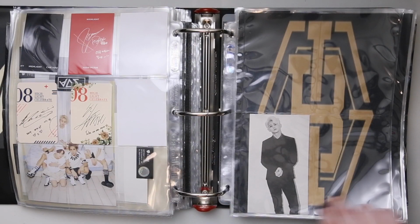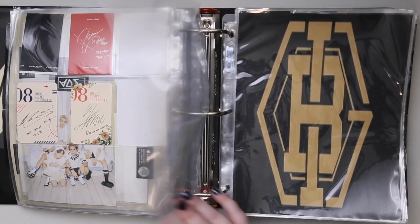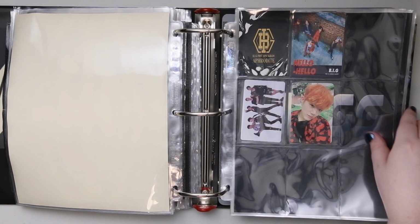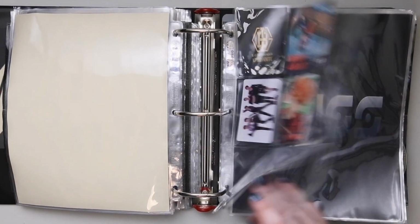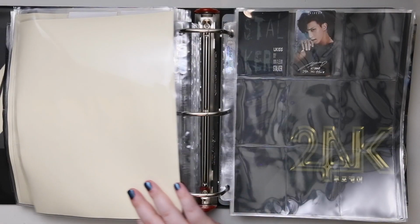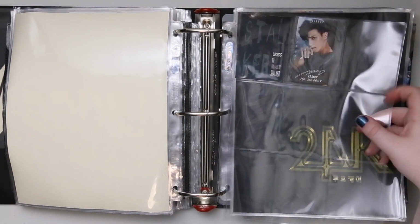And then Beast, I need to change their cover to be Beast and Highlight, just because it's basically the same group but a different name because they left. Since it's the same members, I kind of want to keep all their stuff together. B.I.G, got them. I can't believe it. Except for Hido.